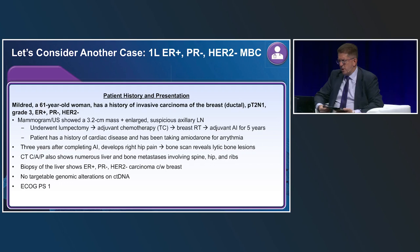Workup subsequently shows lytic bone disease, and staging shows evidence of some liver as well as bone involvement in the spine, hip, and rib. She has a biopsy of the liver disease. It's still hormone receptor positive, PR negative, HER2 negative, which is exactly the same biology as the primary breast cancer some 8 years ago. She has some genomic testing done on a ctDNA sample, and there are no targetable mutations. Performance status is 1.